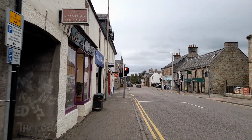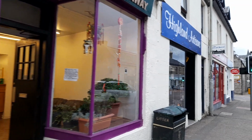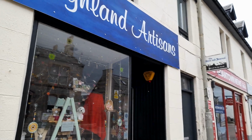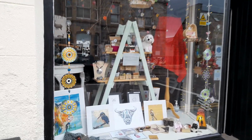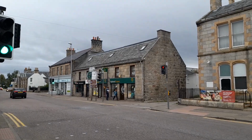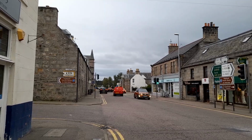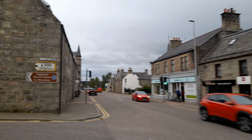Wee dog grooming place there. Chinese on the left. Highland Artisans. Selling some unique stuff here. So if you're looking for a wee gift maybe to take back home, pop in there. Newsagents on the left, always need a newsagents. Wee charity shop. Hairdressers.